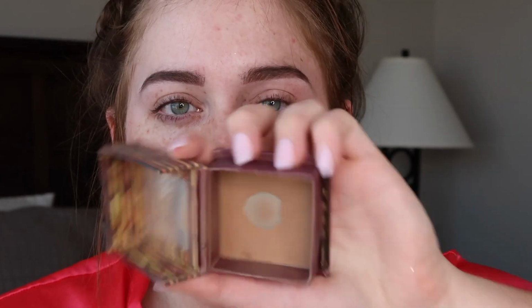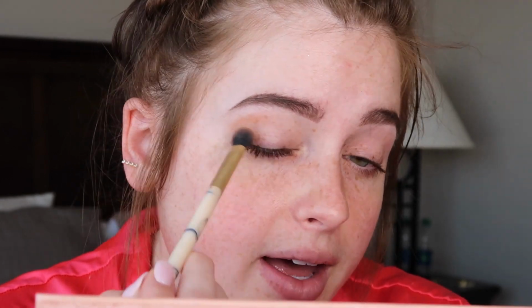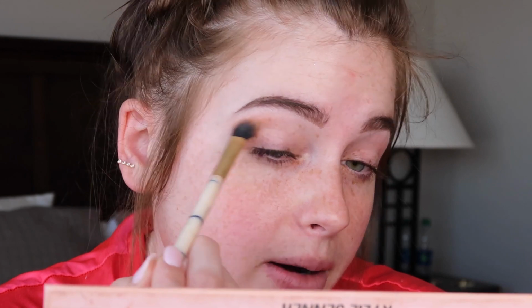We're gonna start with the eyes today, and I'm gonna go into my Hoola bronzer, because Desi always talks about how it's really good to use bronzer to shape, because it's not as dark and harsh as a regular eyeshadow. So I'm just gonna lightly shape out my eye. Kim does have that halo eye, but it's not a harsh halo eye, because it's all looking wet and flowy.